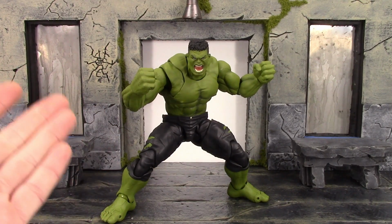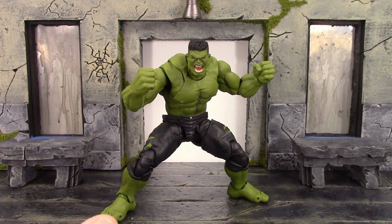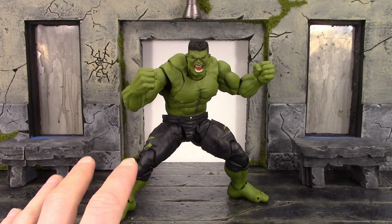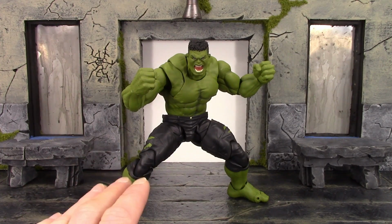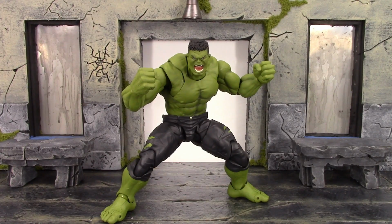The accessories are pretty good. We get a decent amount of facial expressions, and we do get a few hands, but that's really it. And then the articulation, best articulation that I've seen on an Incredible Hulk figure, and I don't think anybody else will surpass this type of articulation for this character, and that's why he came in at number 9. So now for number 8.